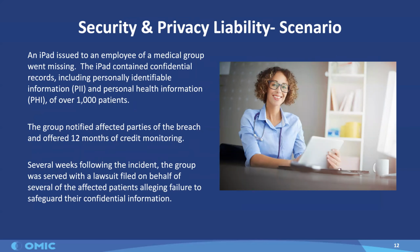Our next scenario is security and privacy liability. In this scenario, an iPad is issued to a medical group employee and it goes missing. The iPad contained confidential records containing personally identifiable information and personal health information of over 1,000 patients. The group notified parties affected by the breach and offered 12 months of credit monitoring. As a result of the incident, the group was sued by several of the affected patients for failure to safeguard their confidential information. Physical theft of mobile devices can happen to anyone, anytime, which would explain why it's one of the top 3 most common causes of cyber claims.